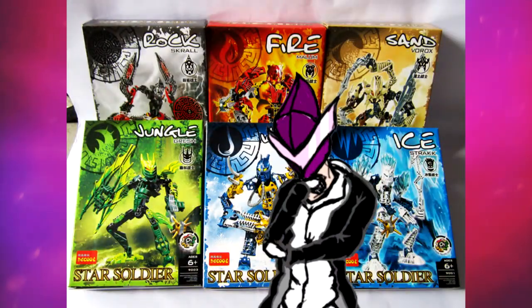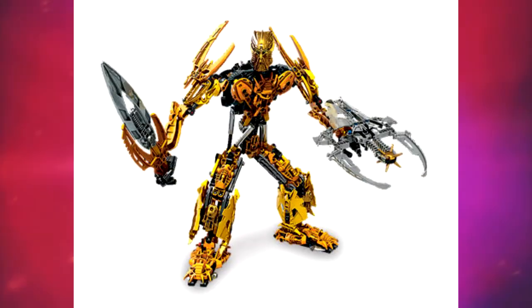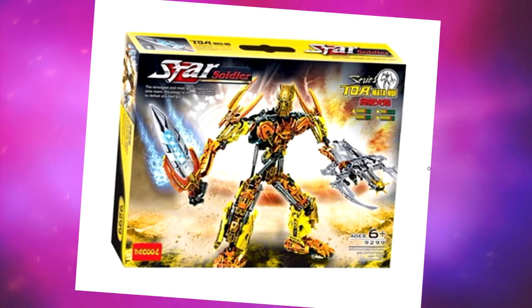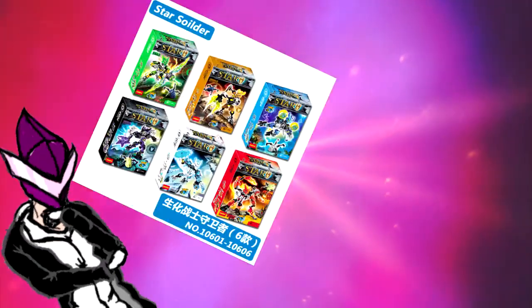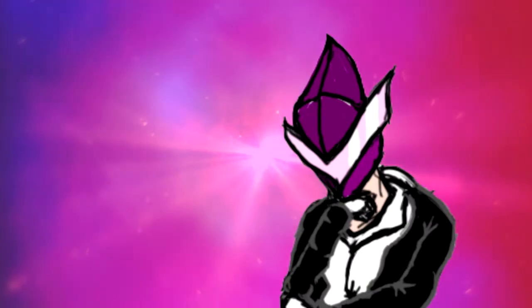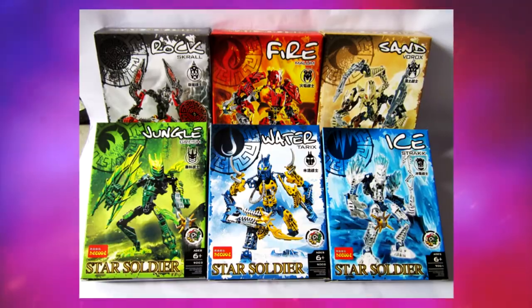Decool Star Soldiers. Now, these are fairly basic knockoffs. They mainly just take an already established Bionicle character or product and slap the name Star Soldiers onto the actual set, changing little to nothing. And these knockoffs have been around for quite a long time, and there are a ton of them. Trust me, they're a dime a dozen. So I really couldn't make a video dedicated to them because they mainly only changed the name.